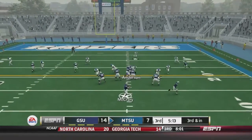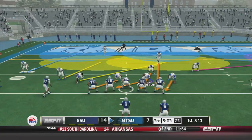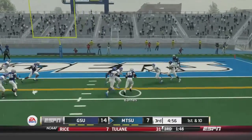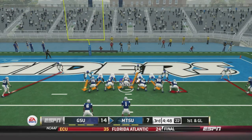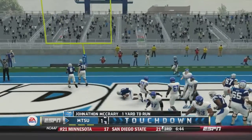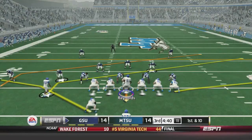3rd and inches now. McCrary back to pass. He's going to fire for the sideline. That one's caught by Devin Clark for 6 yards out of bounds. Another first down for Middle Tennessee State. McCrary back to pass now. He will fire to Barnes, and Barnes will get the first down. Taken down at the 1-yard line, setting up 1st and goal. And on 1st and goal, McCrary will keep it on the read option, up the middle, into the end zone for the touchdown. And on the first possession of the second half, Middle Tennessee State ties this game at 14.